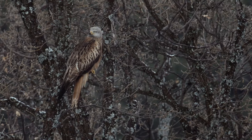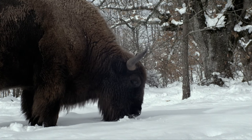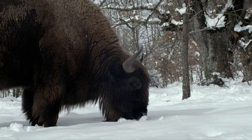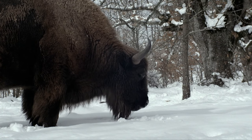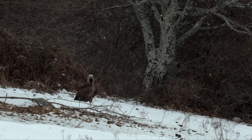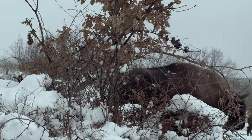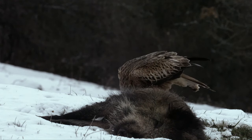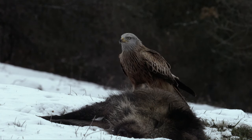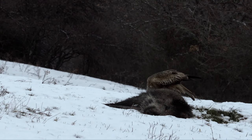It has a hard time accepting the presence of the enormous bison and feels safer in the heights. Not far from there, a young and inexperienced Centenary vulture is watching the scene too. The red kite returns to the feast when the danger has moved away and has to grab the chance to fill its belly as quickly as it can. The young Centenary vulture's presence in the oak forest may attract more vultures looking for their next meal.